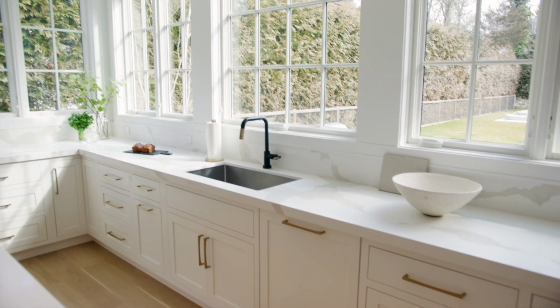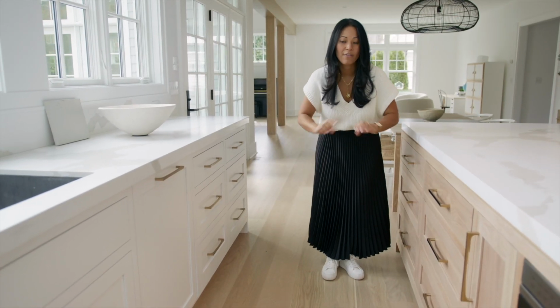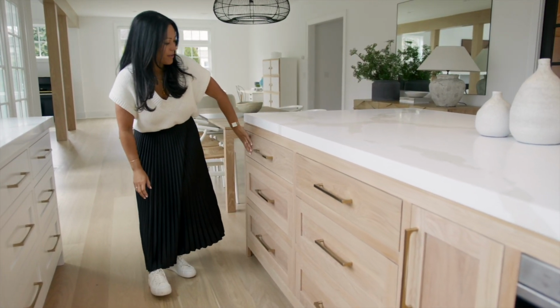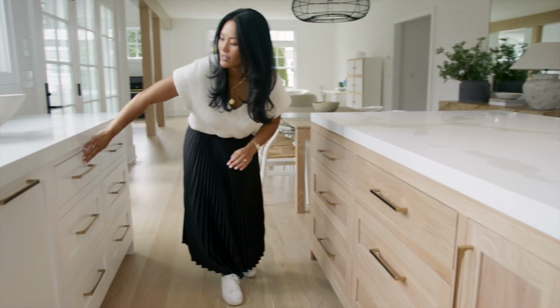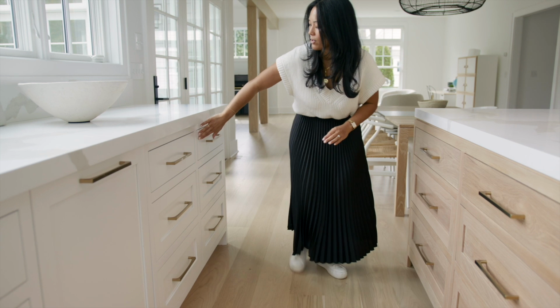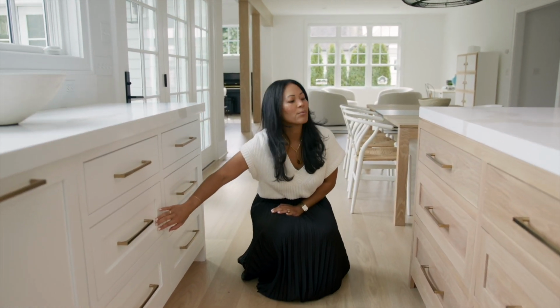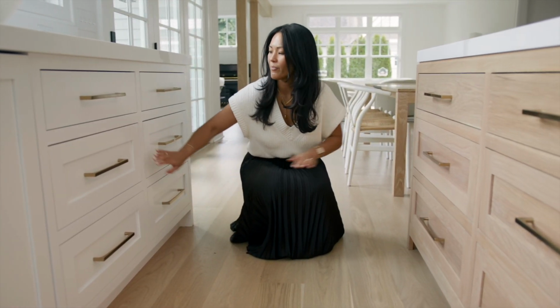Another little detail that you don't really notice right away, but if you look closely, we did flat panel drawers for all of the top rows of the drawers. So the top row here, this is a flat panel. And on the white perimeter cabinets, you'll see also the top row of drawers is a flat panel. Whereas as you get down lower, the lower rows, we have a little inlay detail. It's inset here on the front panel of all the drawers. So it's just a little design element that I think adds interest, but it's not loud and in your face.